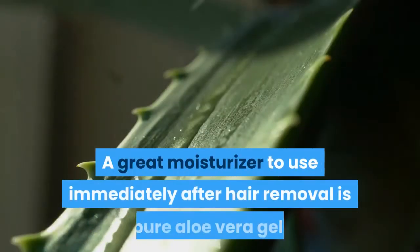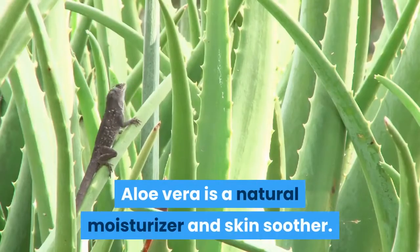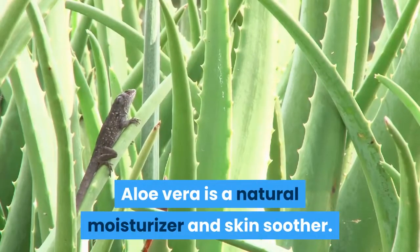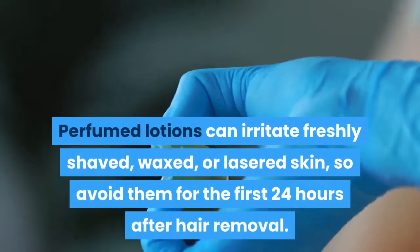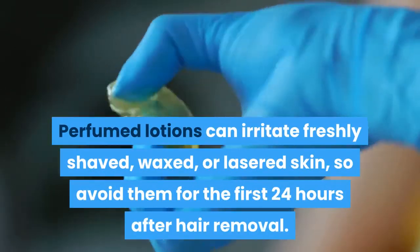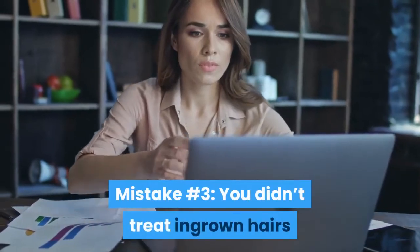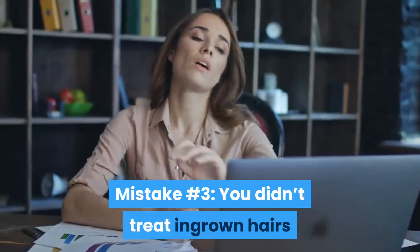A great moisturizer to use immediately after hair removal is pure aloe vera gel. Aloe vera is a natural moisturizer and skin soother. Perfumed lotions can irritate freshly shaved, waxed, or lasered skin, so avoid them for the first 24 hours after hair removal. Mistake number 3. You didn't treat ingrown hairs.